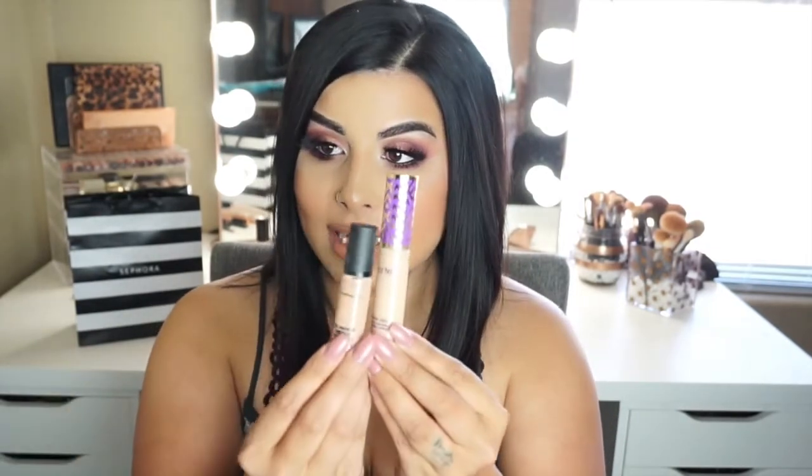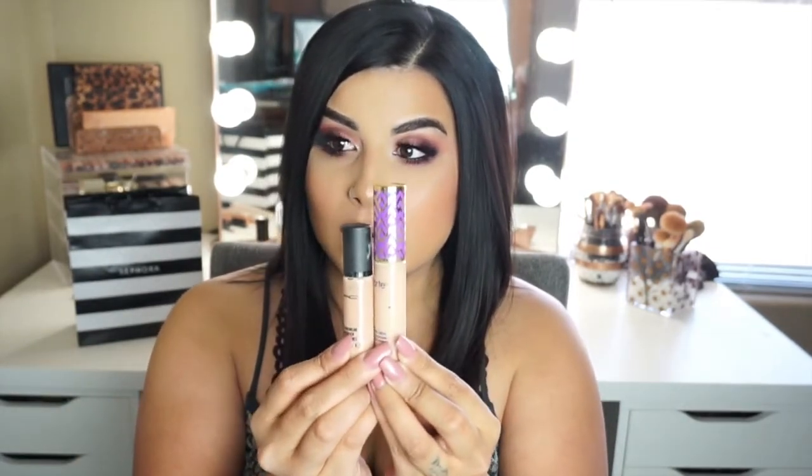I'm not sure if you guys can see, but if you compare it to a MAC Pro Longwear, it is huge. For the amount of product that you get and the price point, I feel like it's a great deal, and it lasts you a really long time. I personally like it. It does not look cakey on my face whatsoever, and it doesn't feel heavy. So I love this concealer. It is a must-have if you're on the hunt for a new concealer.